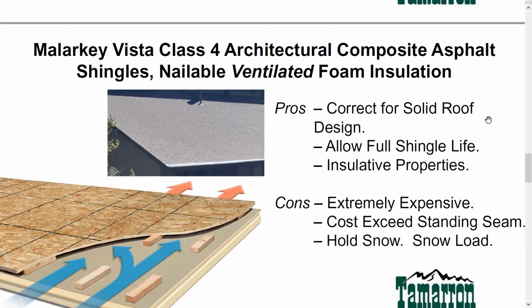Down along Cliffside in Glacier, some of the roofs are now being replaced. Those were installed in 2004, architectural shingles. And there are the insulative properties that insulation in general gives you. The cons are this stuff is uber expensive. And by going with this option, with architectural shingles with their life, we would exceed the cost of standing seam by a lot. Also, if it holds snow, we'd have to evaluate snow load, but the cost of this option probably just makes it not viable.